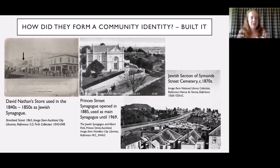In 1842, they applied for land for a Jewish cemetery and they were given land in Symonds Street Cemetery. Their first burial was sadly the 6-month-old daughter of David Nathan, Catherine Nathan. That was 2 years later.